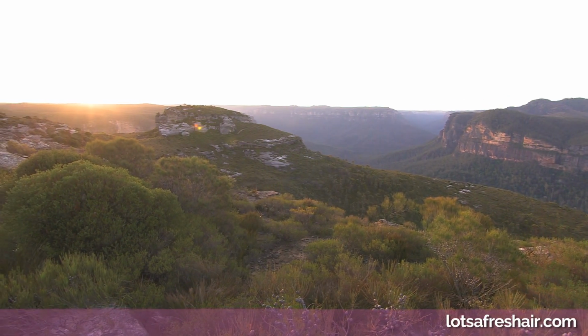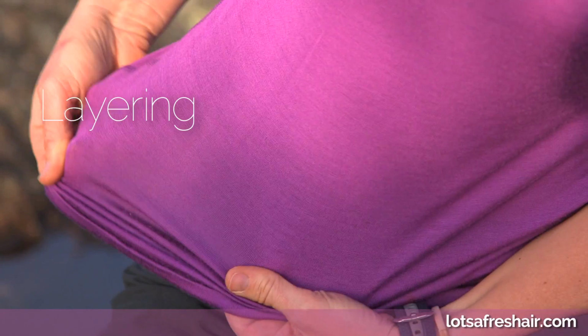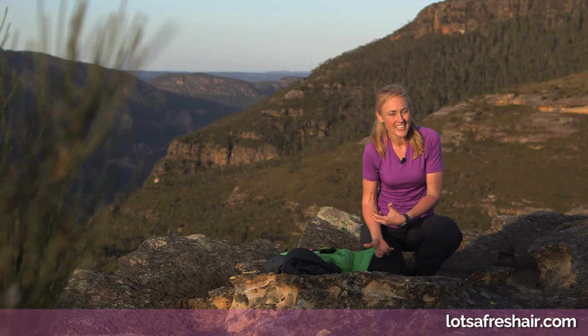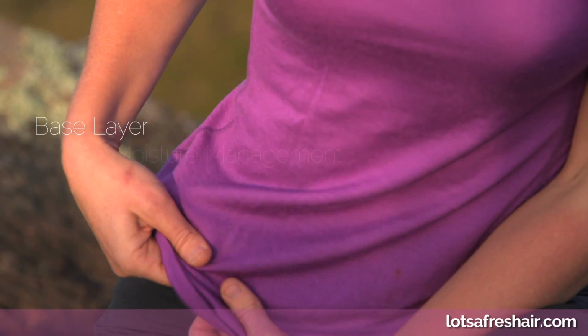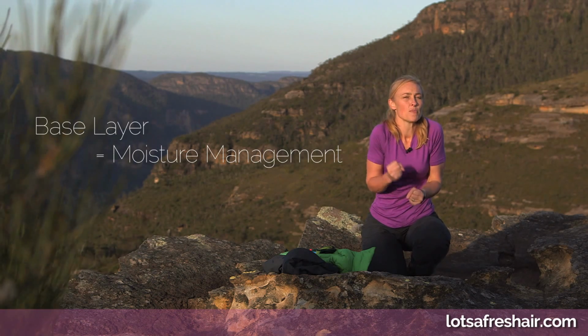One term you're going to hear quite a bit of in terms of bushwalking clothing is layering. So the base layer is all about managing moisture, because as you're walking out here in the bush, you're going to be sweating. Even on a cold day, you're going to build up a bit of a sweat. So what you really want is a fabric and a material next to your skin that's going to draw that moisture away from your body, therefore keeping you warm.